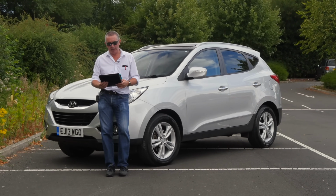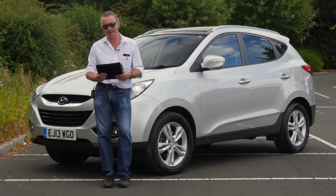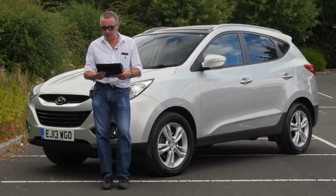New into stock, we have a Hyundai ix35. It's the 1.7 CRDi 16-valve premium individual pack. Two-wheel drive car, it's a 5-door. It's 2013 on a 13 plate.